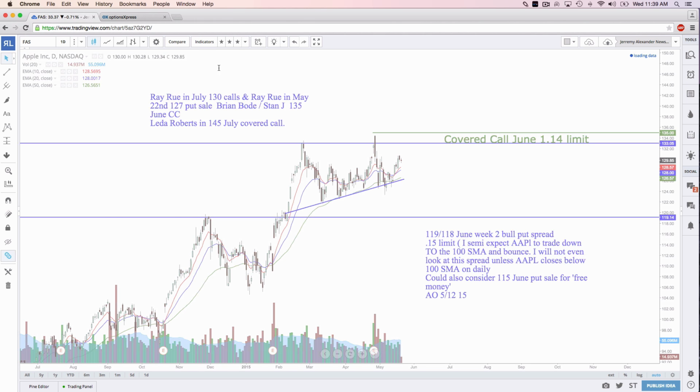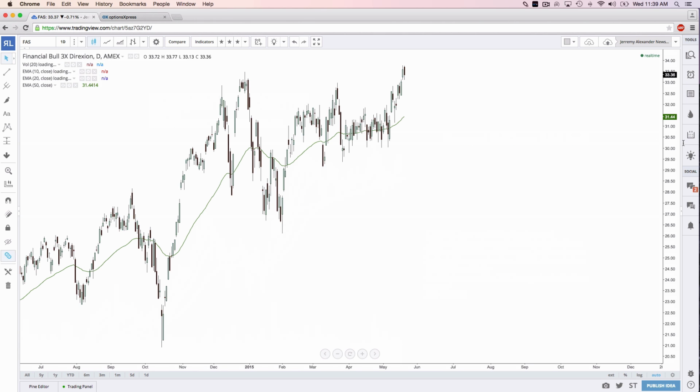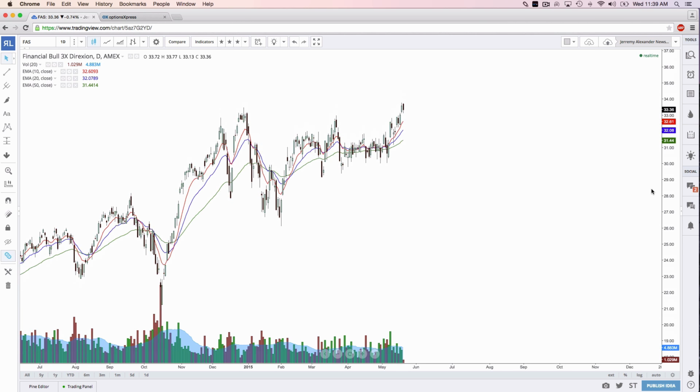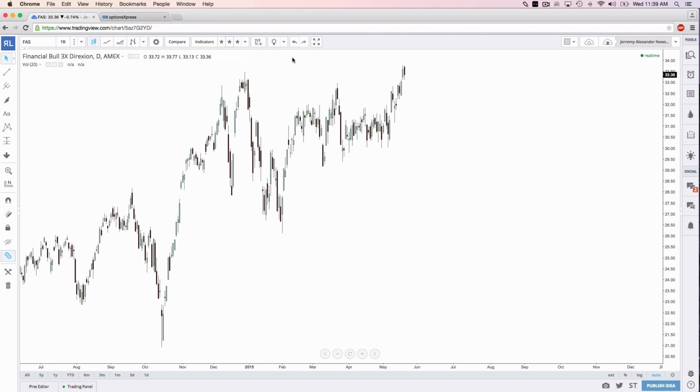As an update, FAS did have a split. So if you came into FAS and you're like, wow, why is it $33? Well, that is why. It had a split. So let's go ahead and do some charting on FAS really quick, which is the financial sector.